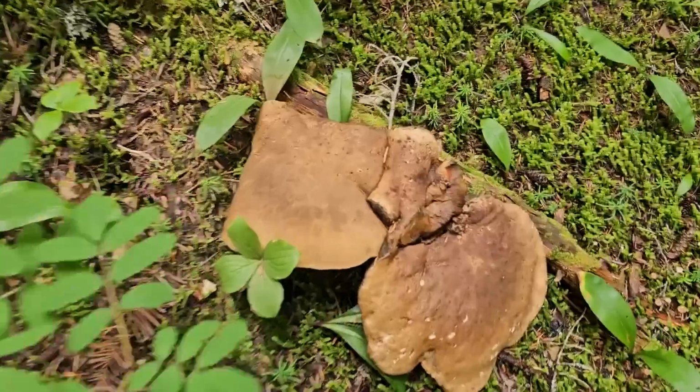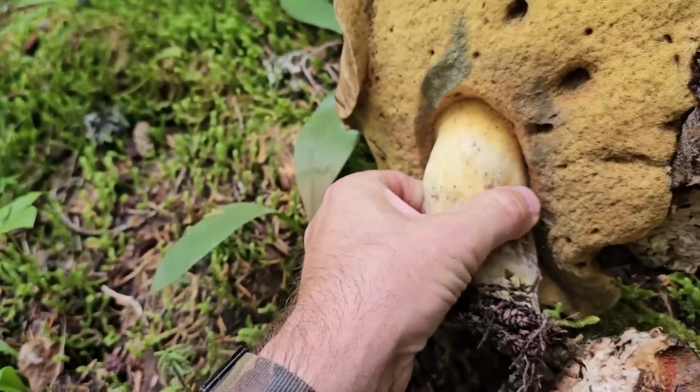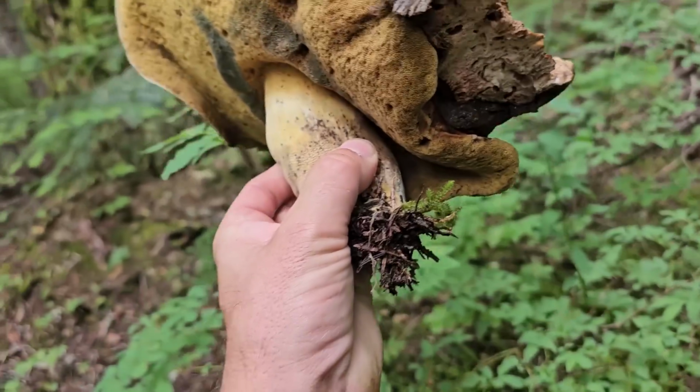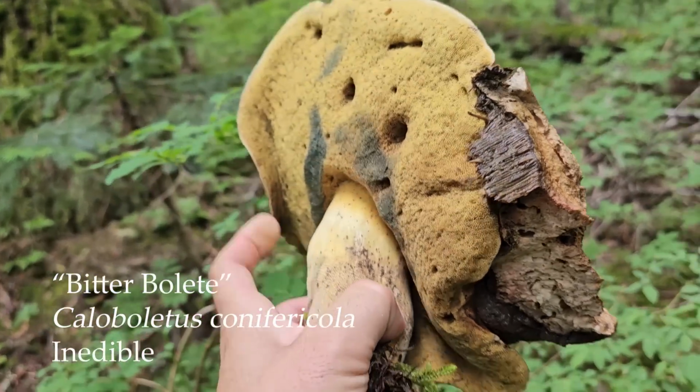Wow, came across some big old Herkin mushrooms. Look at that. That's a bitter bolete. See the blue?